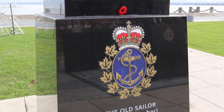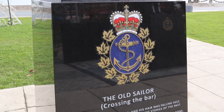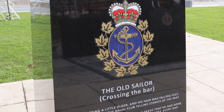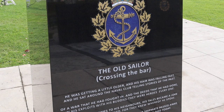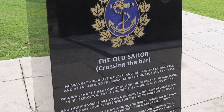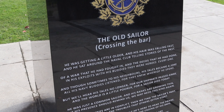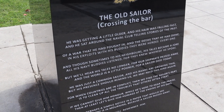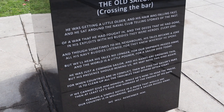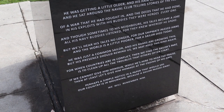He was getting a little older and his hair was falling fast. He sat around the Naval Club telling stories of the past, of a war that he had fought in and the deeds that he had done. In his exploits with his buddies, they were heroes, every one. And though sometimes to his neighbors his tales became a joke, all his Navy buddies listened, for they knew whereof he spoke. But we'll hear his tales no longer, for our shipmate passed away, and the world is a little poorer, for a sailor died today.